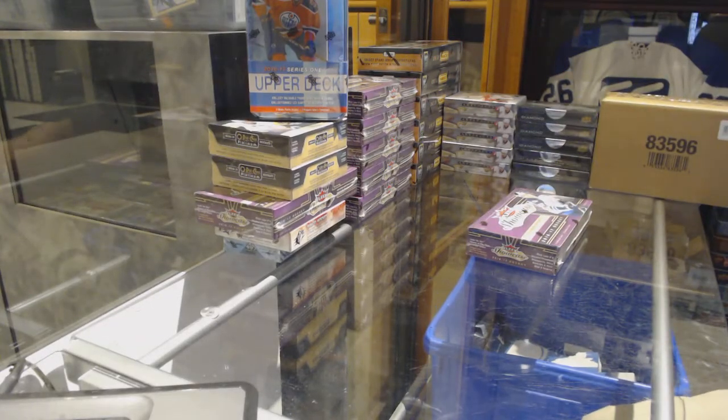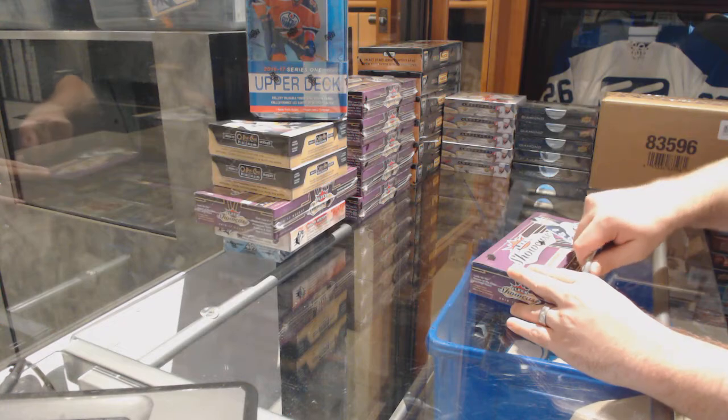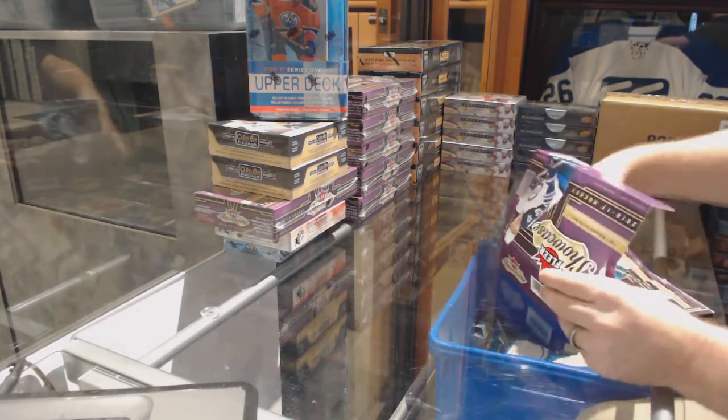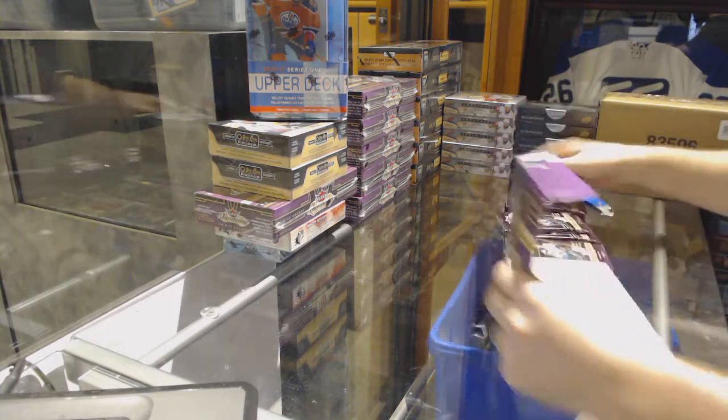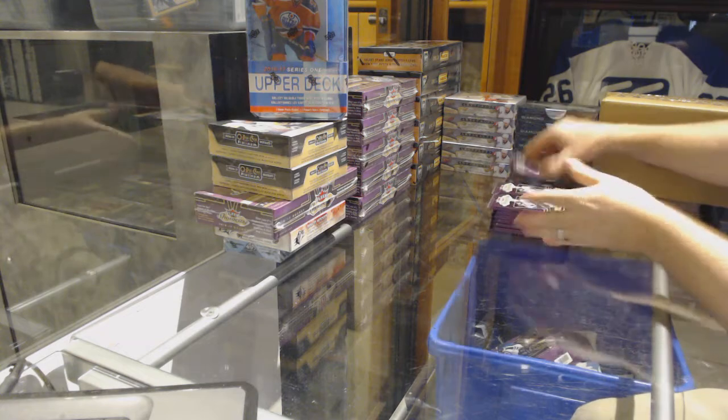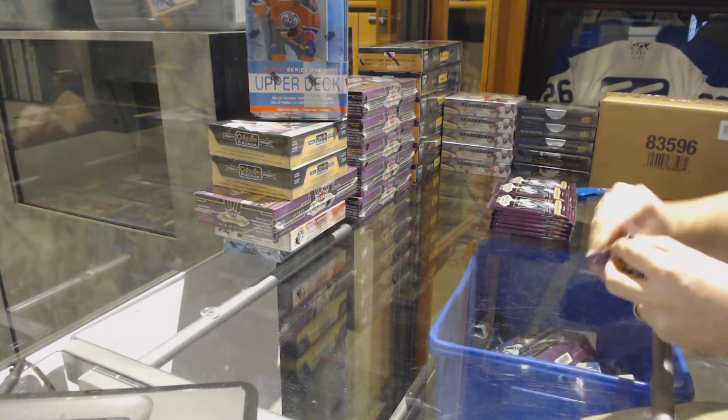Here we go, starting off CNC break number 7153. We have the 6-box half case of 16-17 Showcase. All right, guys, what's going to be the big hit? Make your guesses.